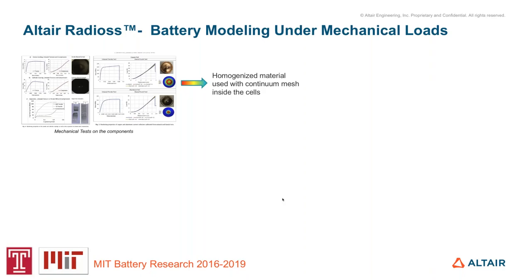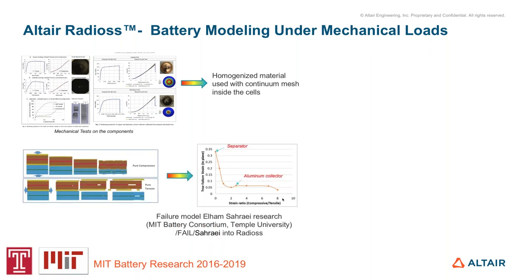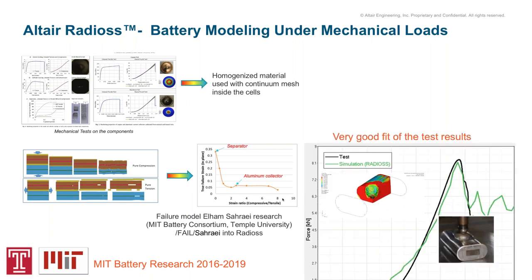We worked for the last 3 years, from 2016 to 2019, with MIT under the battery research group. And we worked a lot with Professor Elam Sharre, who is now at Temple University. She developed the process to homogenize the material of the cells to be able to build a finite element model, which is usable in a complete vehicle. Then she worked, and we participated a lot, in the definition of a rupture model for this homogenized material to represent the rupture inside the cells. And it's something very important because we will see that it will have an important effect on the thermal answer of the cells.